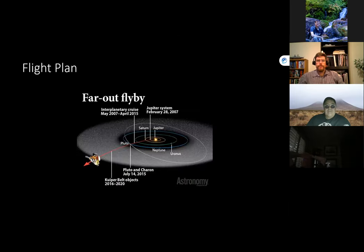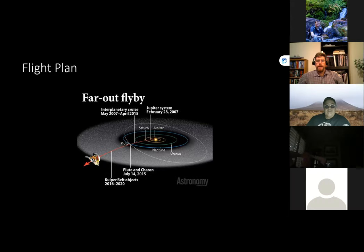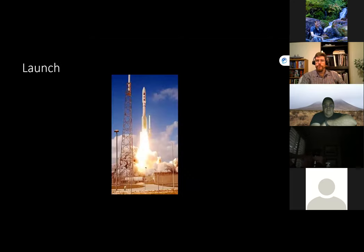Now, this was actually looking at the entire mission. As said, they had to do a flyby of the Jupiter system in 2007, and then about an 8-year cruise out to Pluto, in order to get out there within the 15 or 20-year goal they were looking for. This was the launch of the mission in, I believe it was 2005.